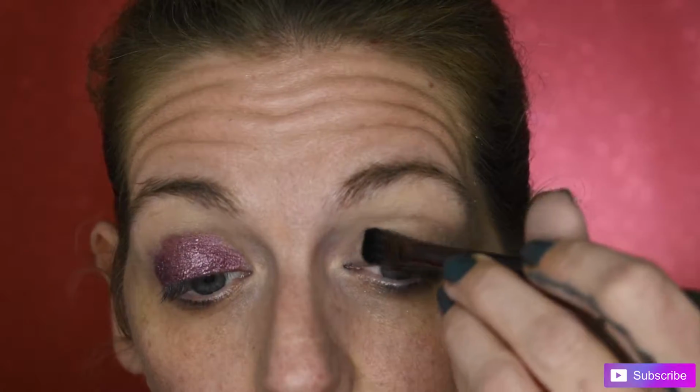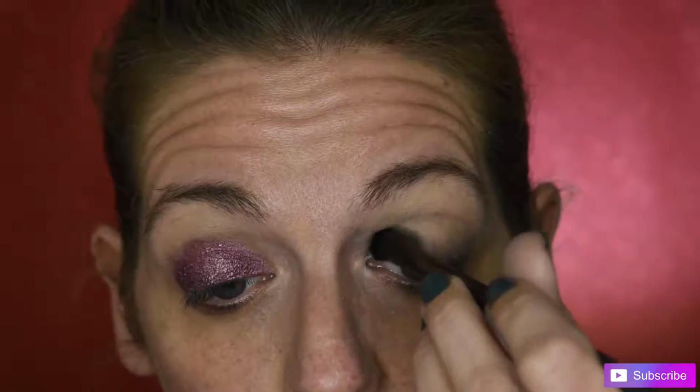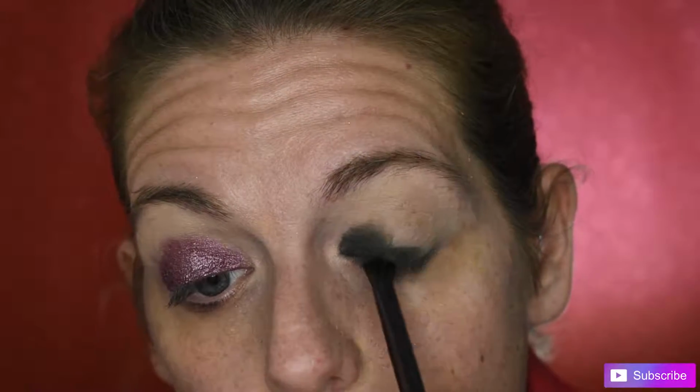Should be good. Alright, we're going to go into the last set of mattes, and this is a deep olive green. This is Leaf. It's a nice grungy green. That's what I like about this.